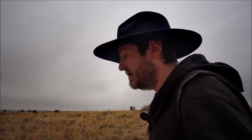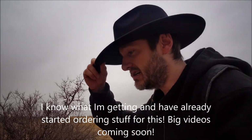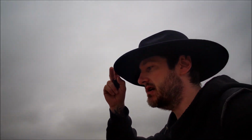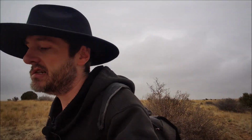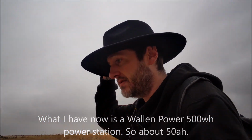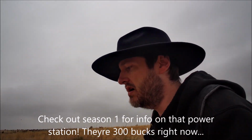Now I know that I definitely want the dual battery system, like a Battleborn, or maybe two Battleborns, because I'm constantly worried about the power. And I know I wouldn't be if I had my 200 amp hours instead of whatever I got now. Now that power station is badass. It still seems to work just as good as the day I bought it. And that's really saying something. It's like a year and a half old now.